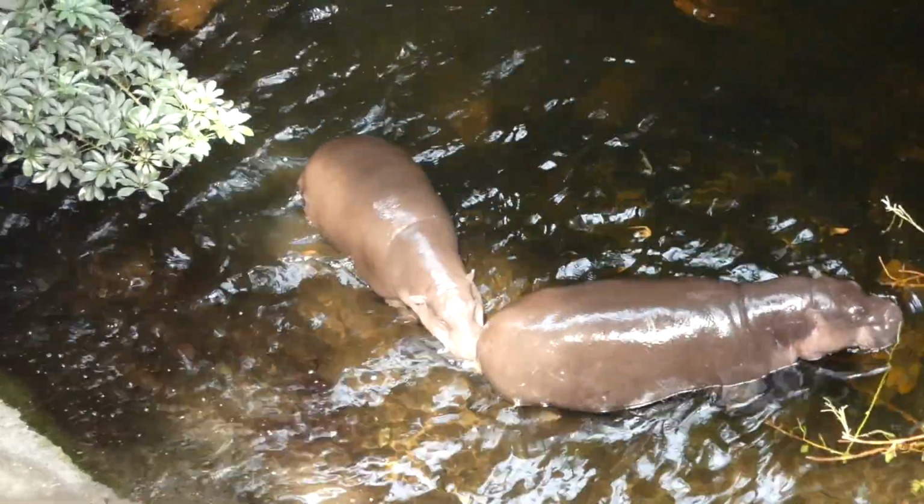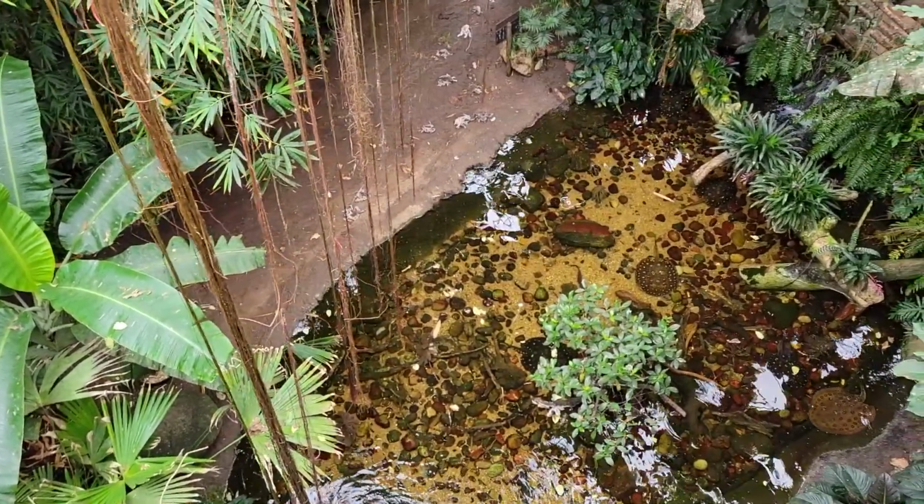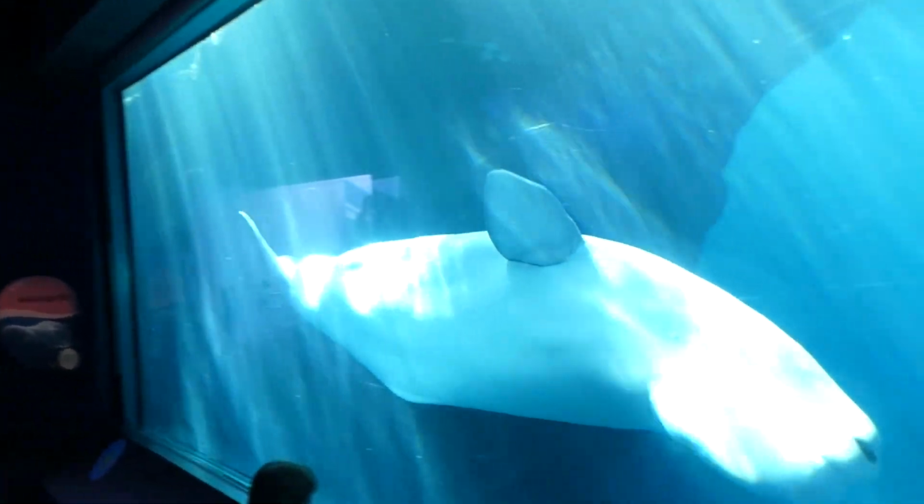But the best part is, we've only explored half of it, as I'm still waiting for the forest floor to open. And at number 1, the Oceanarium at the Shedd Aquarium.